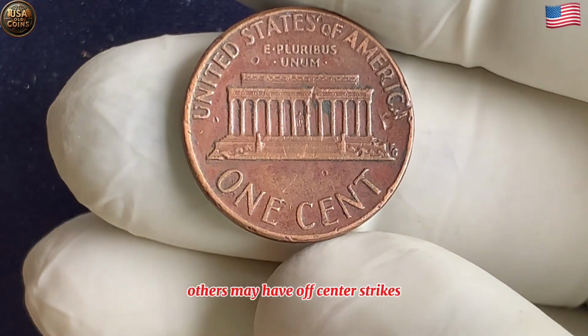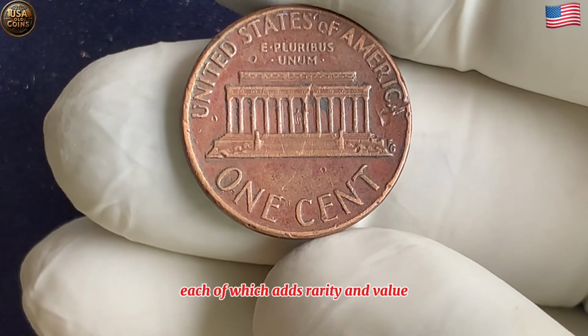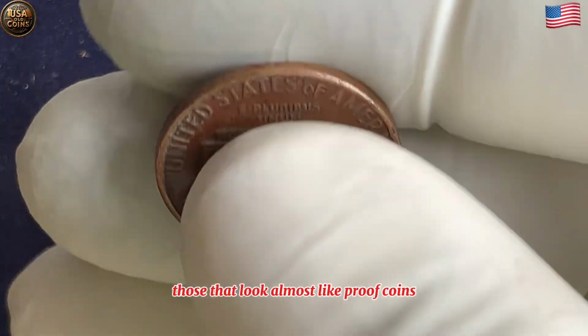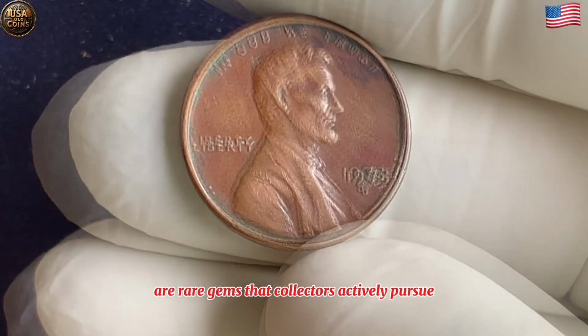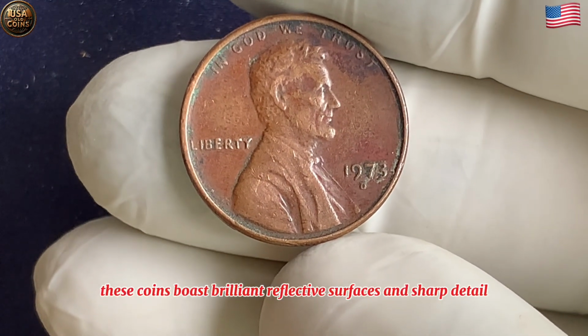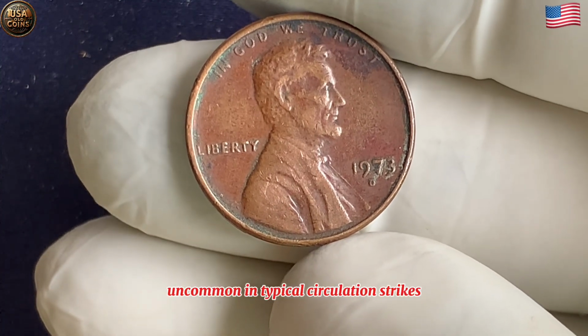Others may have off-center strikes, broad strikes, or even be struck on the wrong planchet, each of which adds rarity and value. Proof-like circulation strikes, those that look almost like proof coins despite being struck for general use, are rare gems that collectors actively pursue. These coins boast brilliant, reflective surfaces and sharp detail uncommon in typical circulation strikes.